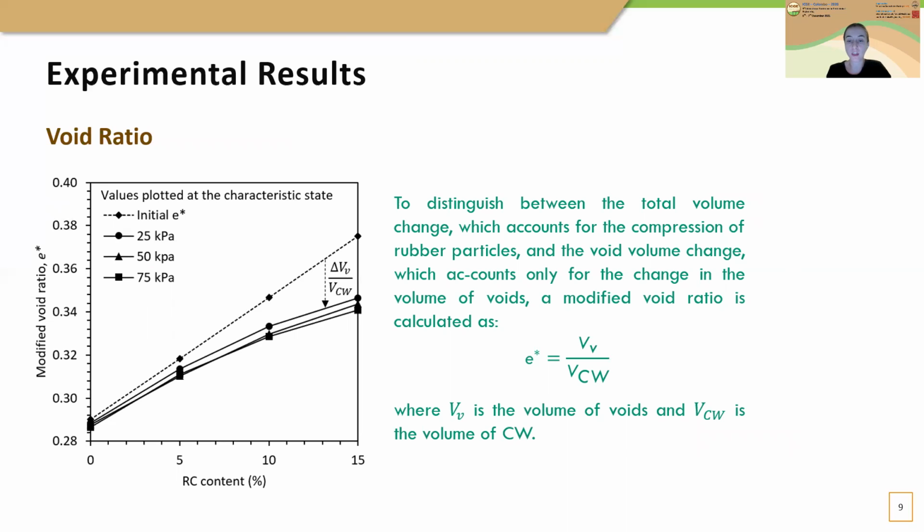We can see that the modified void ratio at the characteristic state, which is plotted in this graph, is higher when rubber is added. So it increases with increasing rubber content. This indicates that the addition of rubber facilitates the rearrangement of particles in the compression range, and it results in a smaller volume of voids, which is attributed to the deformation of rubber particles that provide a more compact packing of coal wash particles when the mixture is subjected to loading. For the same rubber content, there is a slight reduction in the modified void ratio with confining pressure, because the range of confining pressures used in this study was narrow. So we don't see a significant change in the modified void ratio with confining pressures.